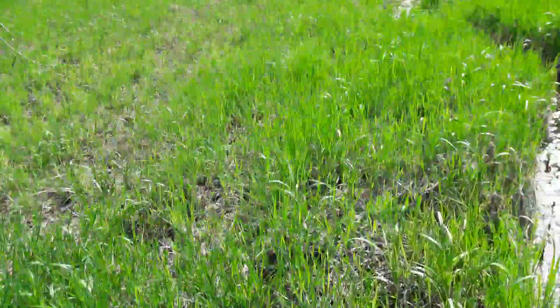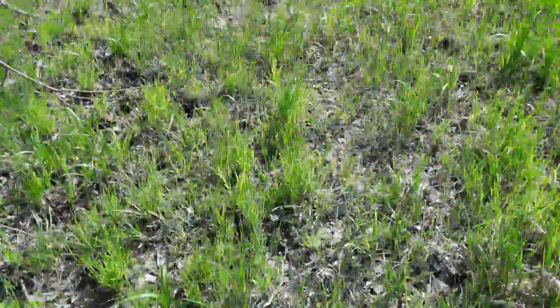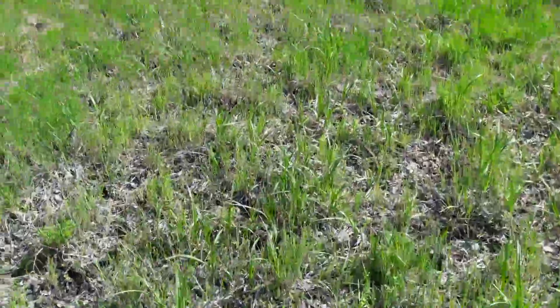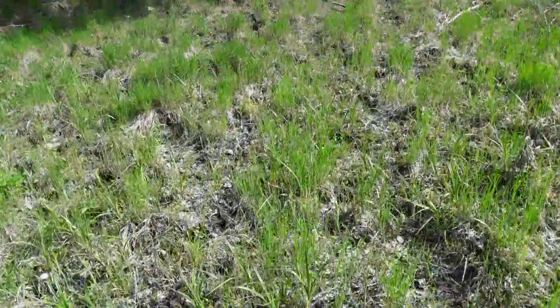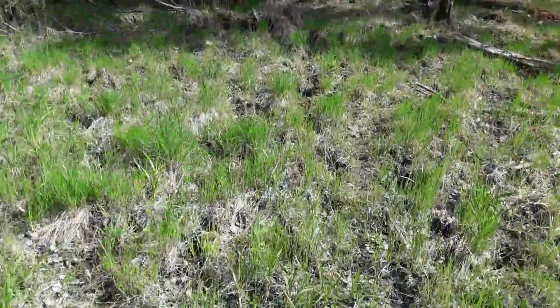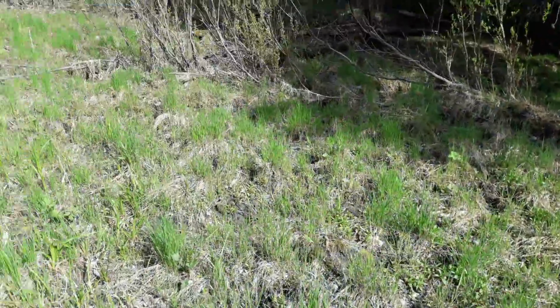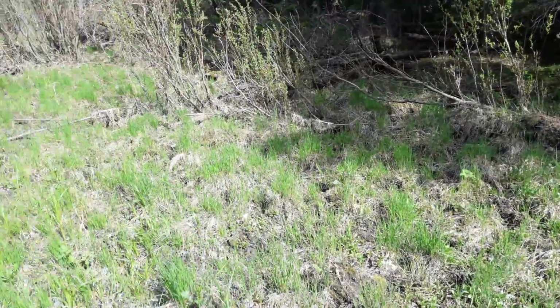And right along the creek the grass is actually quite nice, but it tapers off quickly as you get over here towards the tree line, which is normal, but it's usually not such a noticeable difference. So probably we got a few more round bales.